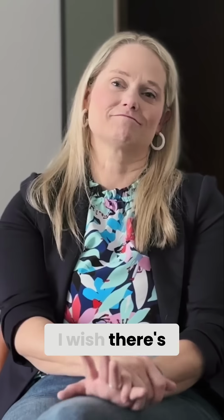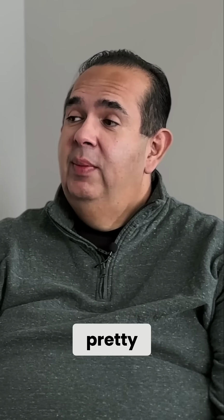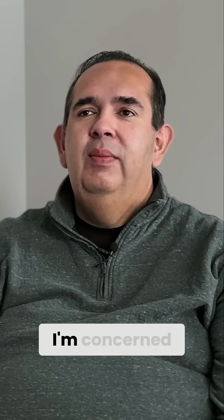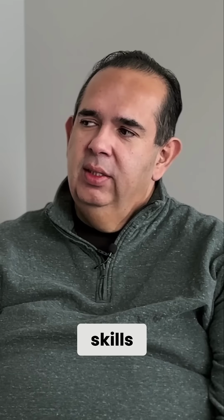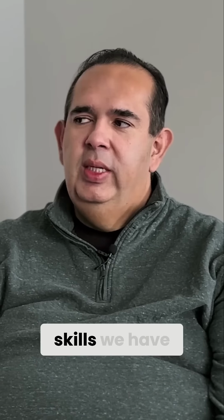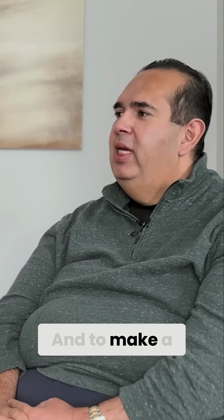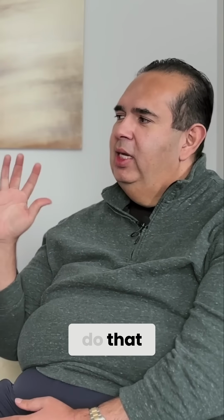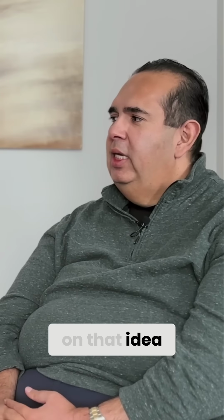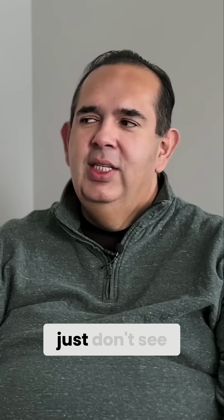I wish there were ones that would clean the bathrooms and things like that. That'd be nice. And still, 3 years is pretty optimistic. I am not nearly as optimistic. Okay. No. I'm concerned about the fine motor skills. I think we've underestimated how many fine motor skills we have. And to make a robotic hand that can do that, I think is very difficult. I've spoken with some people that kind of sold me on that idea. So I don't know. I just don't see it that soon.